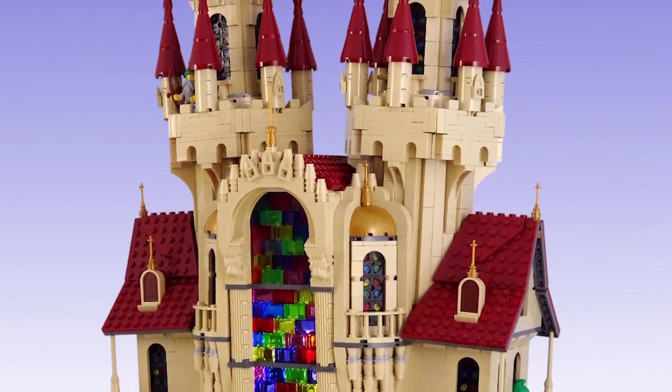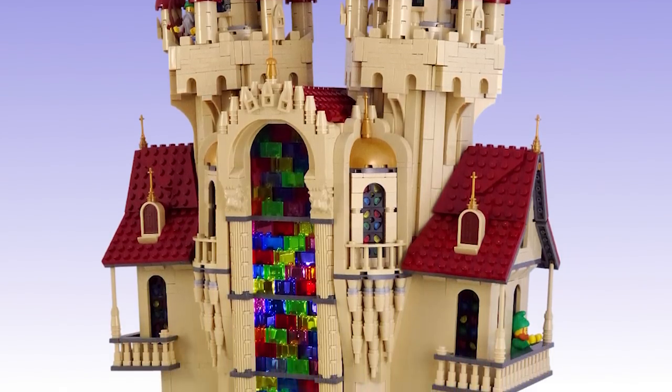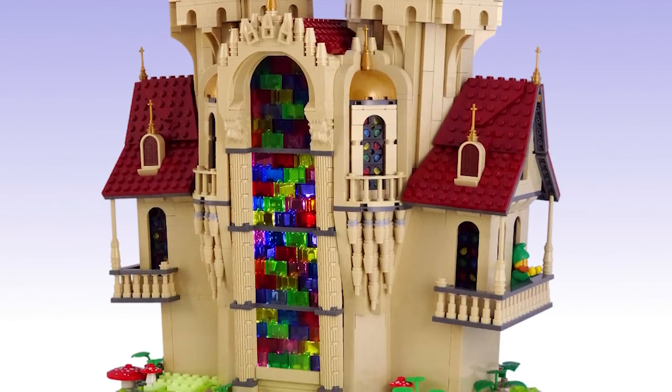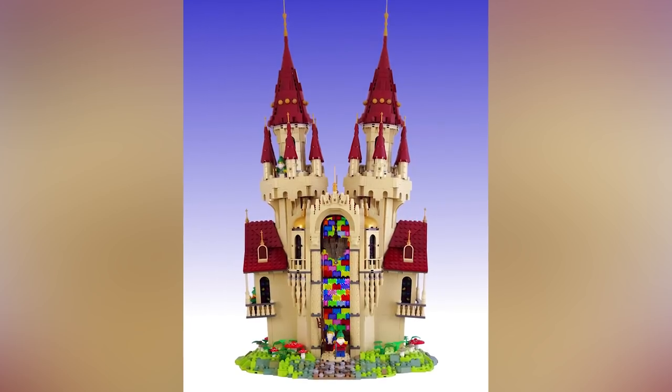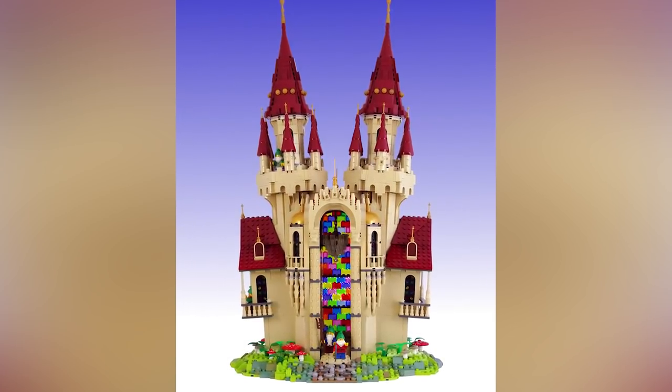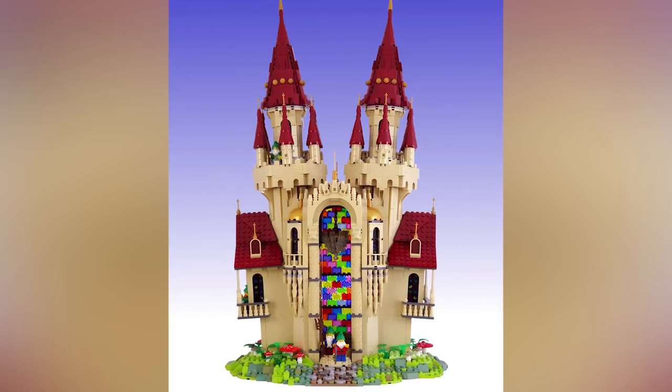It adds to that fun sort of cartoony effect, and I would really like to know exactly what's going on inside the castle in order to get the bricks just a little bit off angle. I have a feeling that's probably not a legal or totally legal technique, but it looks amazing.